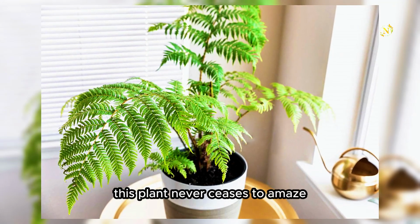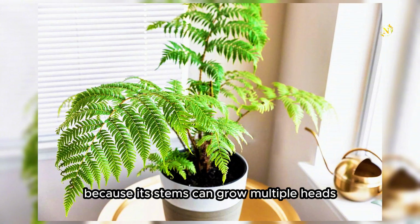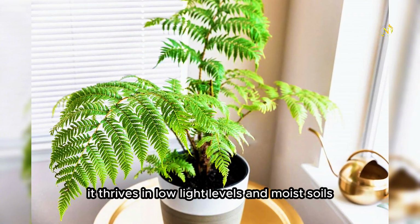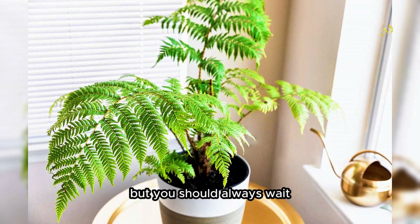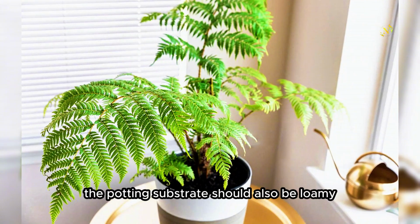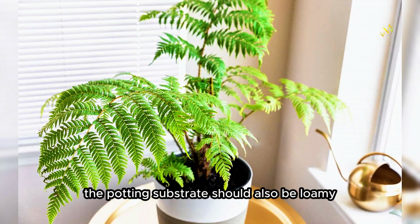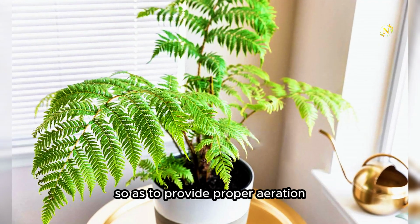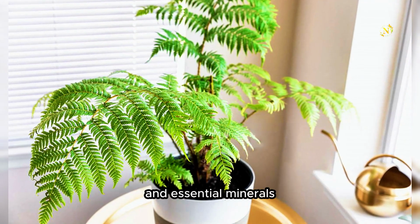This plant never ceases to amaze because its stems can grow multiple heads and even be curved. It thrives in low light levels and moist soils, but you should always wait until the medium dries a bit before irrigating it. The potting substrate should also be loamy and rich in organic content and nutrients so as to provide proper aeration and essential minerals.